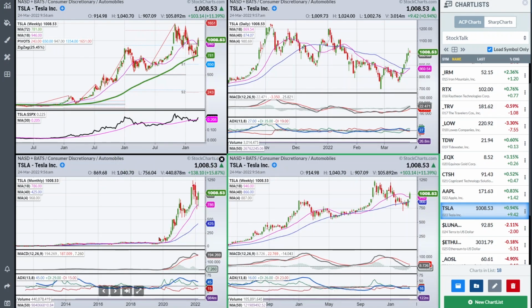And again, this is very extended, like the Apple chart. It's made a big run, I should say. And so you just have to be a little bit more careful. I don't know that I would be looking to play this for a long-term trade, but if this set up the right way on any kind of a minor pullback on the daily, I think I'd consider that.